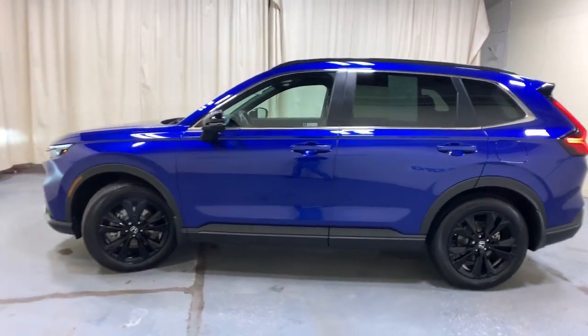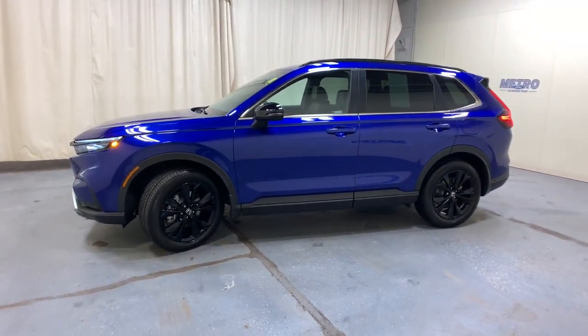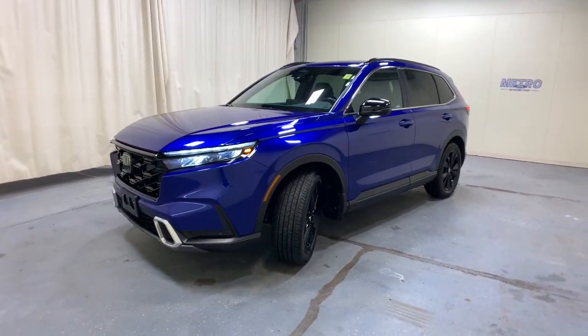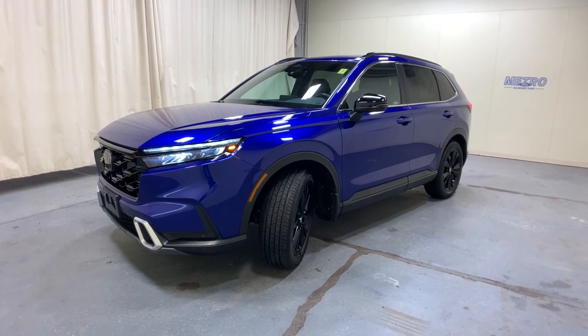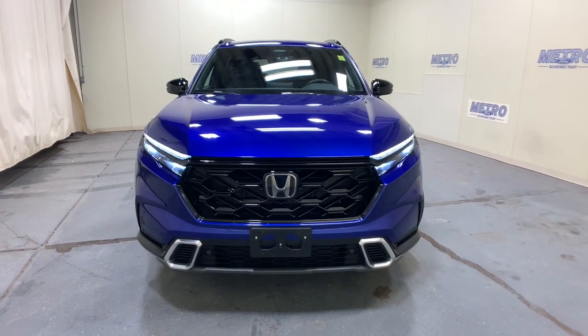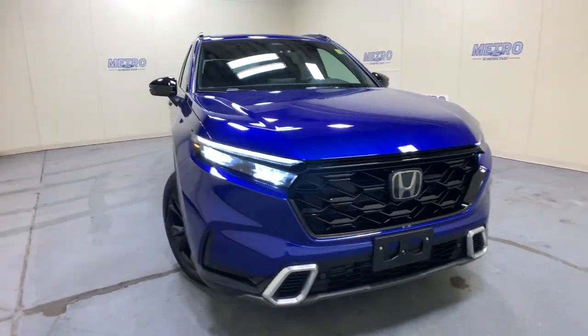These are just some of the great options this vehicle comes with: heated steering wheel, wireless Apple CarPlay and/or Android Auto, navigation system, moonroof, keyless entry, heated mirrors, adaptive cruise control, power liftgate, power passenger seat, backup camera.